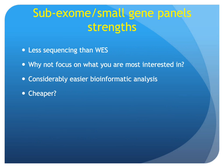The next type of thing would be a small exome or a sub-exome or a small gene panel. The strength is it's even less sequencing than whole exome sequencing, and again raises the question of why not focus specifically on what you're interested in. It's even easier in terms of the bioinformatic analysis because less sequence is being analyzed, and in certain instances can be cheaper. However, there are weaknesses.